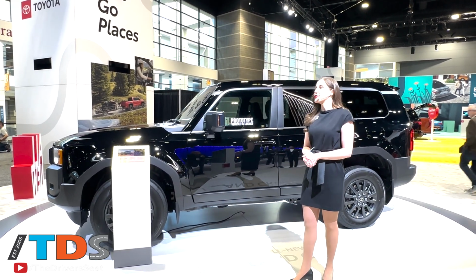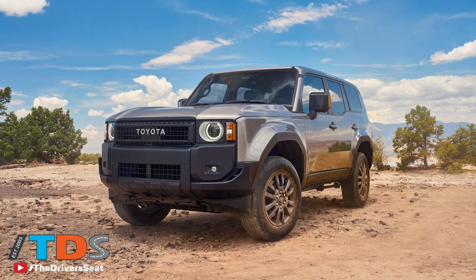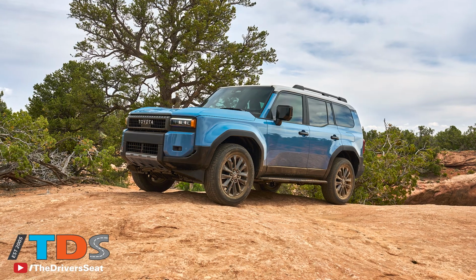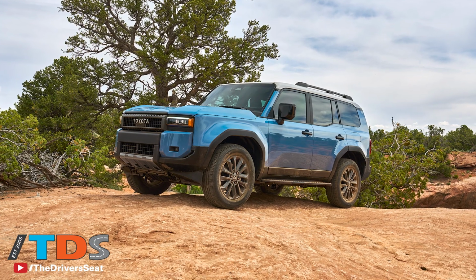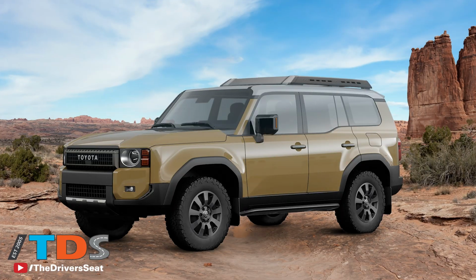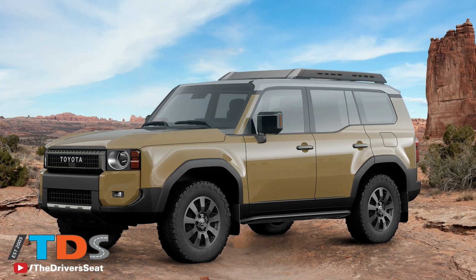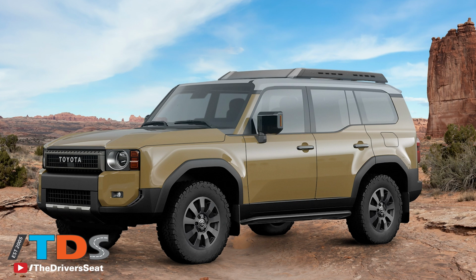It will be available in 3 different trim levels: the 1958 model, which is the one that's sharing the stage with me here, the Land Cruiser Edition, and then the First Edition, and there will only be 5,000 units of the First Edition available, so that one is definitely going to be a collector's item.